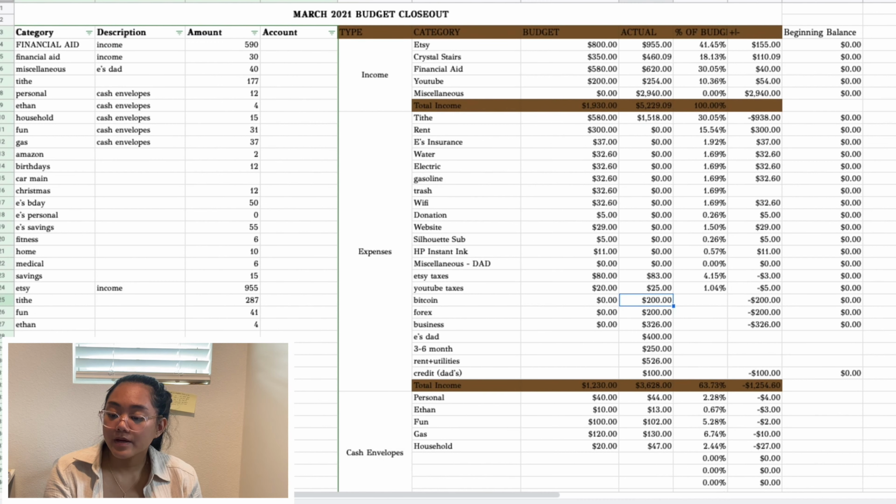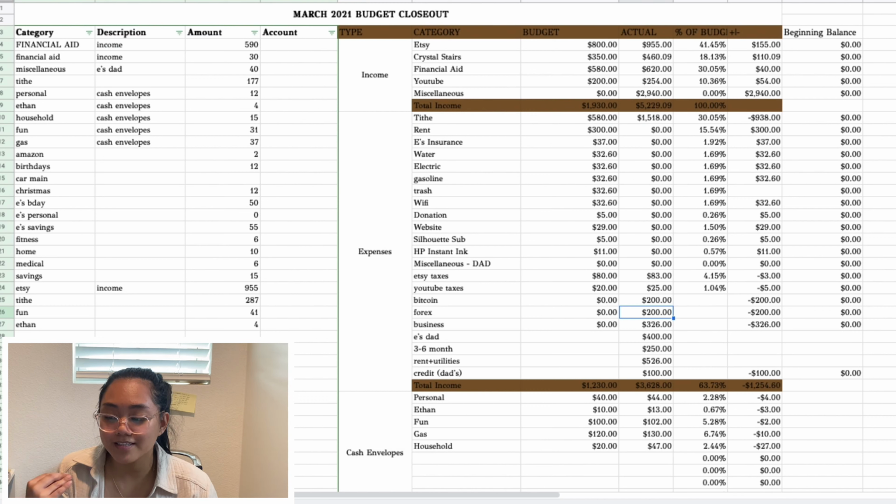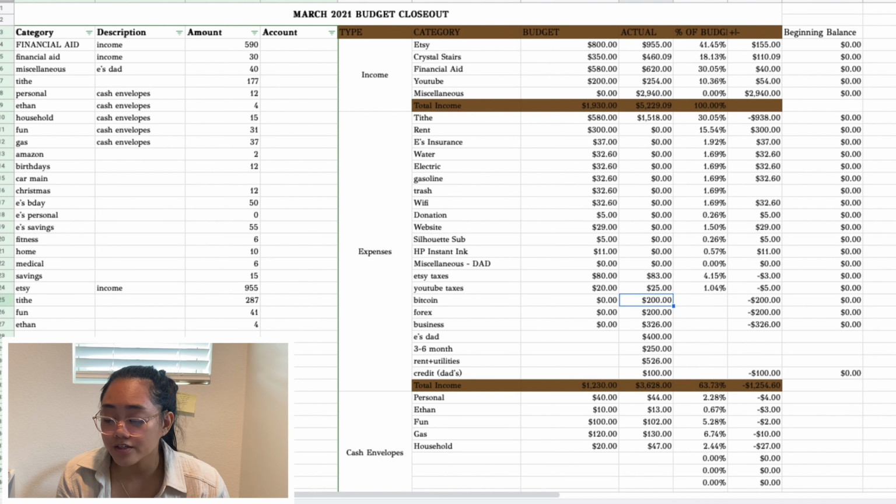Next we have Bitcoin, and for Bitcoin I did put $200 of my investment into there, and that is part of the $400 that I put into my savings, but I just invested it into Bitcoin. Next we have Forex, which is an academy that I am starting, and I have not had time to actually sit down and study, which I need to do hopefully sometime starting this week, because I don't want my money to go to waste. So that is where $400 of my stimulus went.